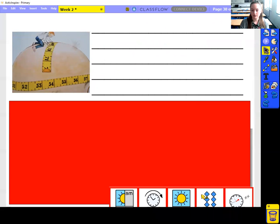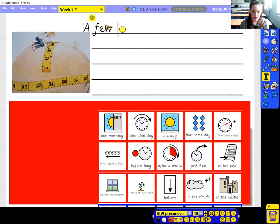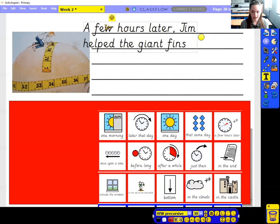Now what's next? Pick a time adverbial to describe what happened next. Fantastic. I could just use next, or I could choose something different. It's up to the writer. So now I'm going to say a few hours later. A few hours later, Jim helped the giant find a bright red wig. Full stop.